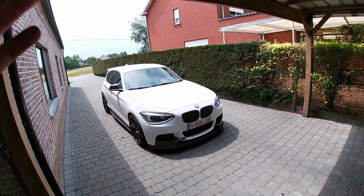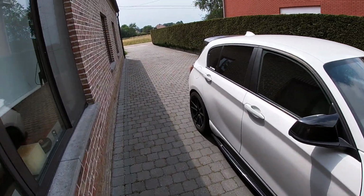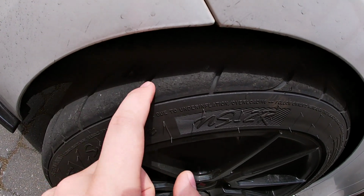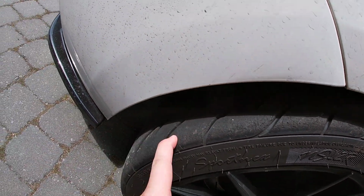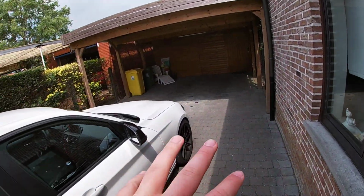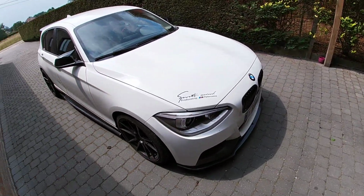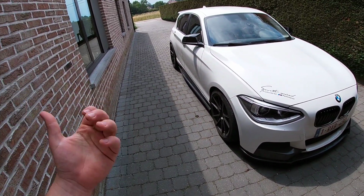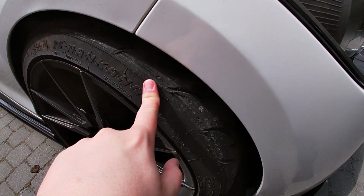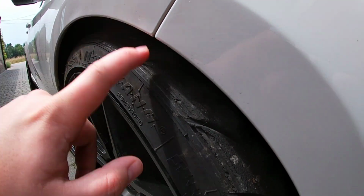So yeah, I was testing the semi-slicks. I was not doing burnouts and donuts and stuff like that, but I was really testing them to see how much traction they have. As you can see, they're not wearing off, but you can see they are very well used. And the traction they provided was very, very good. But there was a little problem, because I was turning in that aggressively and I had so much traction, my wheel here started rubbing in the fender, and as you can see, it did something to the tire.